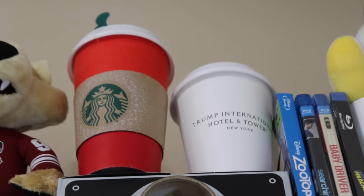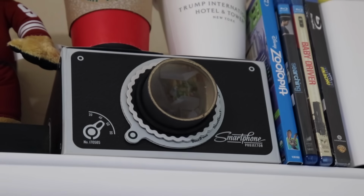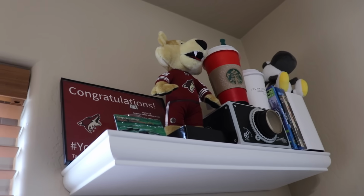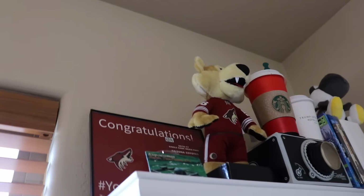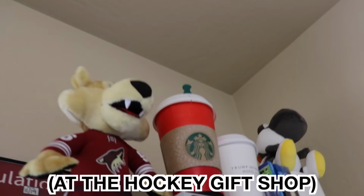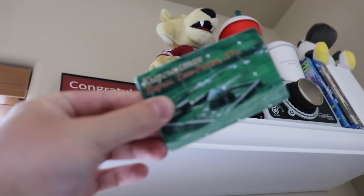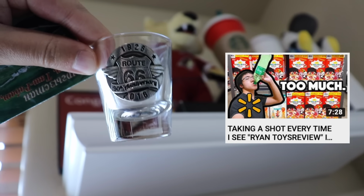The infamous red Starbucks cup next to the Trump Hotel coffee cup. Useless junk that I used once and then never again. Oh, I remember that hockey game where you're supposed to take a photo to win a contest and I won and we got to sit in the front and I got a gift certificate for $25 which I used on that. Also, here's a magnet from one of my friends who now lives in a different country. And the infamous Route 66 shot glass.